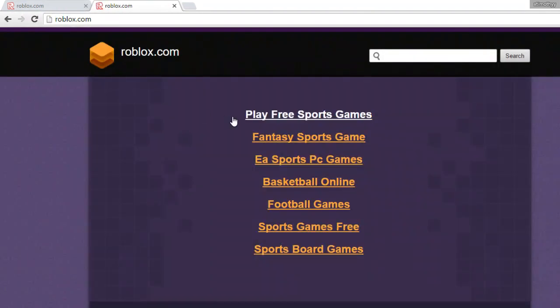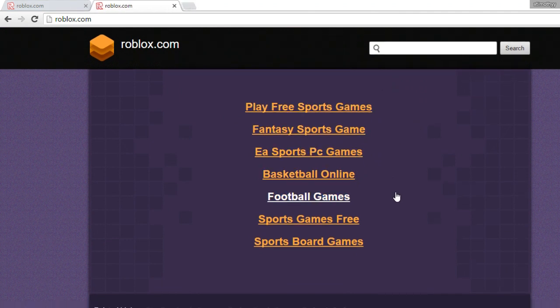Please tell me in the comments below, but whenever I open Roblox, it gives me this, and it looks like Roblox has been hacked or something. I'm not going to click any of these. And when I go to Roblox slash home, it also gives me that website, and it does that loading screen, which just keeps on loading and loading. I have no idea what happened.